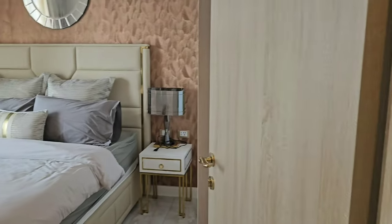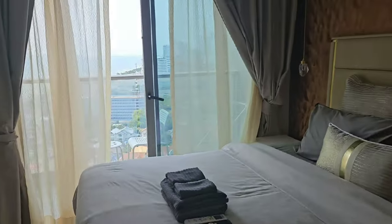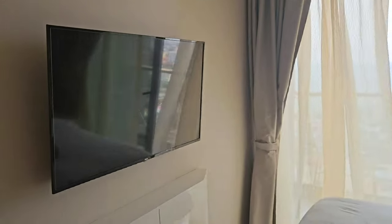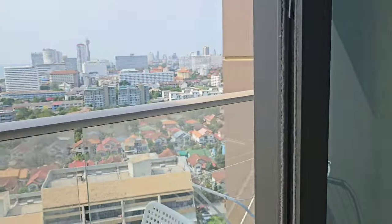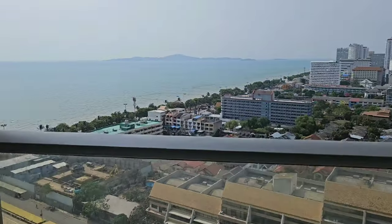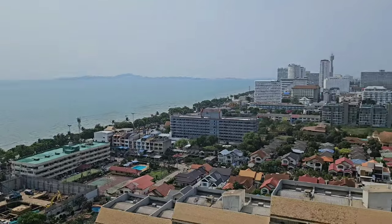Now let's have a look at the bedroom. Very good size, excellent decor, amazing bed. Flat screen TV, very good sized balcony with amazing views of Pattaya and the sea.